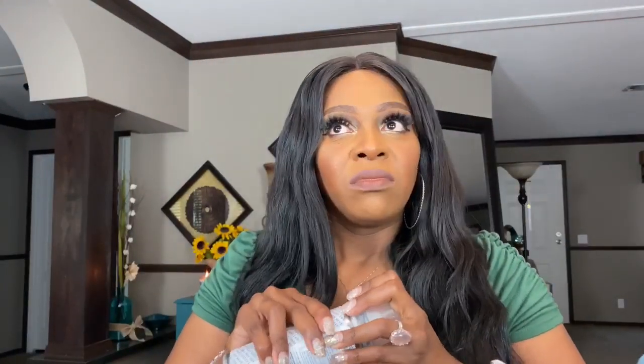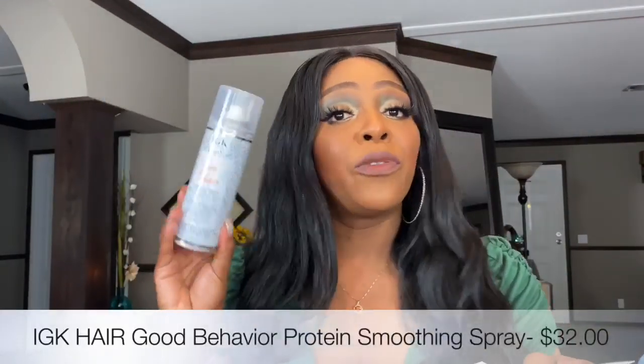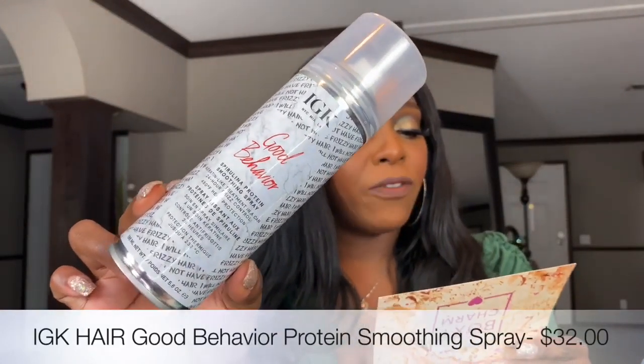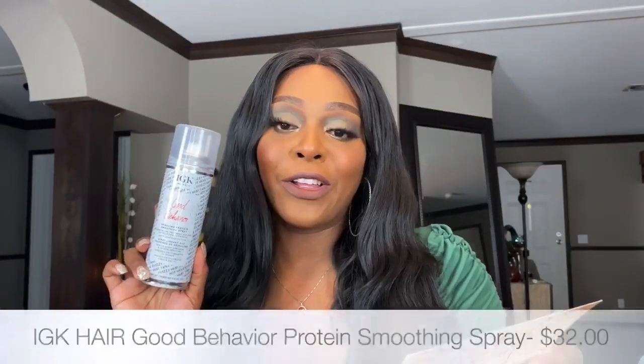Let's see what the spray looks like. Oh, it smells good at least. Well, I don't like vanilla maybe. Smells good. Vegan, cruelty and gluten-free, UV protection, mineral oil-free, paraben and sulfate-free. So I am happy about that. I can spray it on my hair, but I don't want a hairspray, y'all. You get 5.6 fluid ounces of product in here. And this is the IGK Good Behavior Protein Smoothing Spray, and it retails for $32.